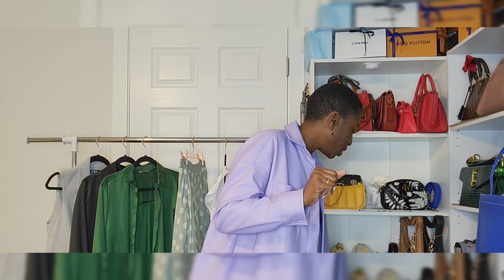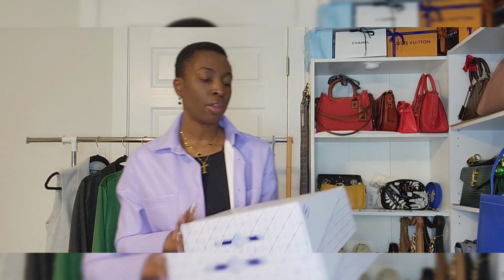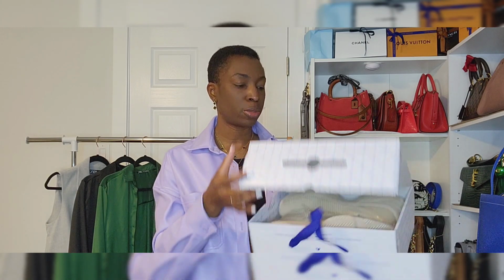I'm going to show you two pairs of shoes that I bought. This first one is from Spring. I love Spring because they have affordable, trendy shoes. Spring to me is kind of like an Aldo. So whatever is in season, whatever is on trend, you can definitely find a version of it from Spring.